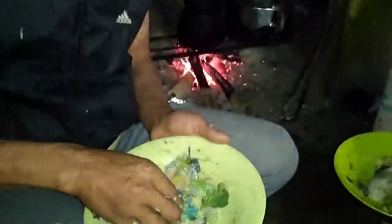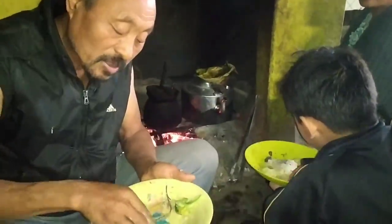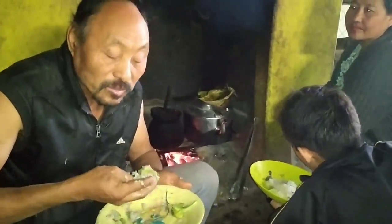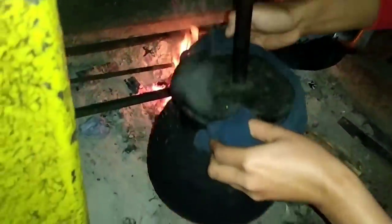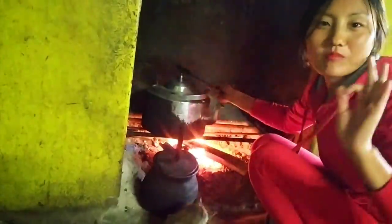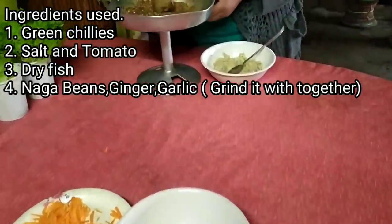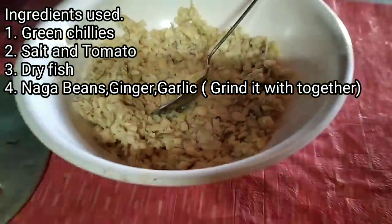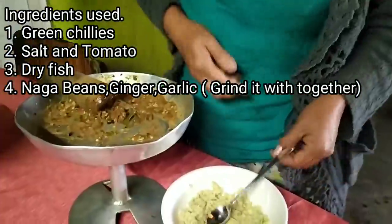My dad and my nephew are already taking their food. Really good. My mom here is making a chutney out of these naga beans. We call it nrungro, and it's mostly grown in cold areas.